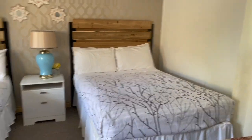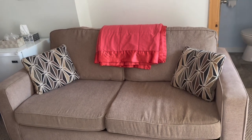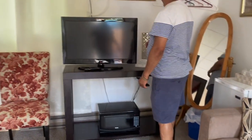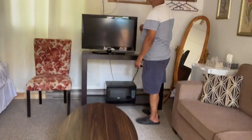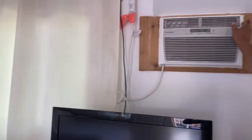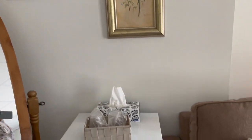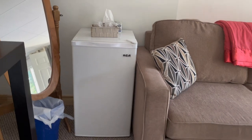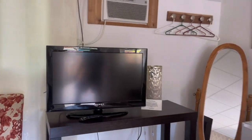Two double beds, nightstand. This is a pull-out sofa. We have the microwave over here, coffee table. Air conditioner. Here's the fridge. Very clean. And over here's the bathroom.